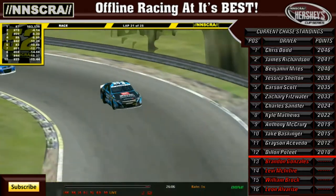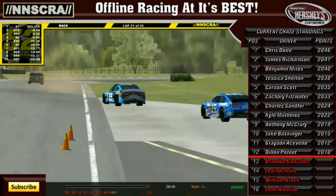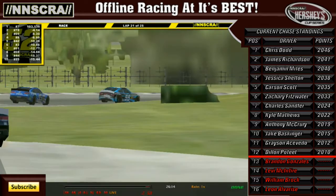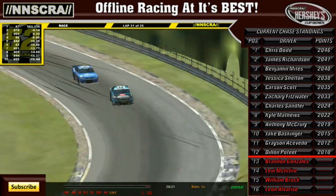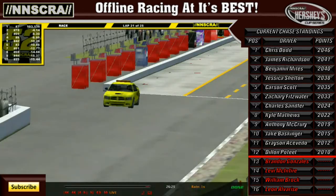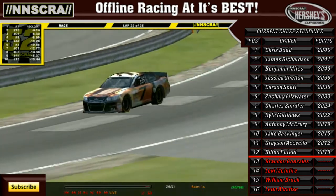And Baskinger will hang on to the spot right now. Keep in mind, for Baskinger, every position counts because every position is a point that could maybe help him stay in the top 8 in the point standings. So he's going to be fighting William Brock for that position, tooth and nail, for the remainder of this session. There's no doubt about that. As Nathan Hudson hits the stripe, and we have 4 laps to go here at Lime Rock.